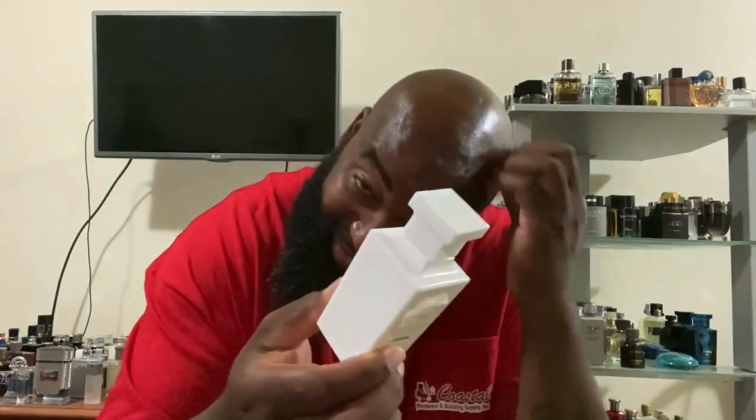This thing smells almost creamy. It's slightly sweet. It's smooth. It's so sexy. This is the perfect date time, not date night, date time in the daytime fragrance. Man, you can definitely wear this at night also, but it's not really bright, it's just clean, it's fresh, kind of smooth. Oh my God. Wow. This is so nice, man.